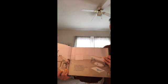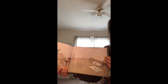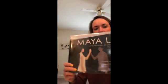And after naming a piece, the final step in shaping her artwork, Maya Lin, the artist-architect, is ready to dream, think again, and create something new. The end. That was about Maya Lin, the creator of the Vietnam Veterans Memorial.